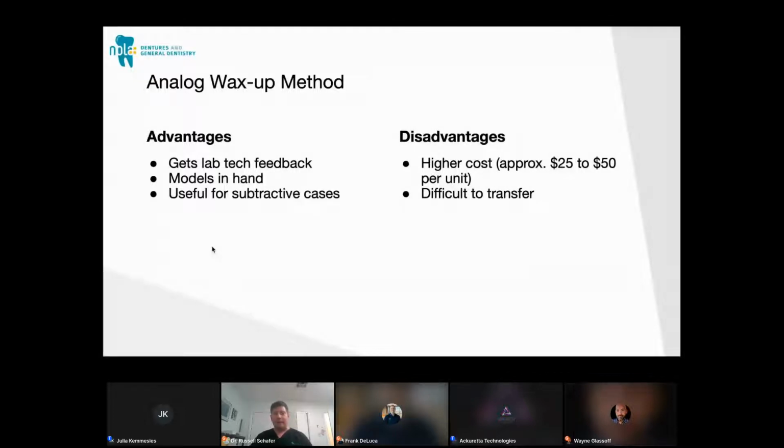The biggest problem really is the higher cost. A good lab might charge $25 to $50 a unit for this stuff. They're not the easiest things to transfer, in my hands at least. It does take some practice. And it also takes time, maybe a few weeks or even a month to get these back, and the patient might lose interest in the case. Next.